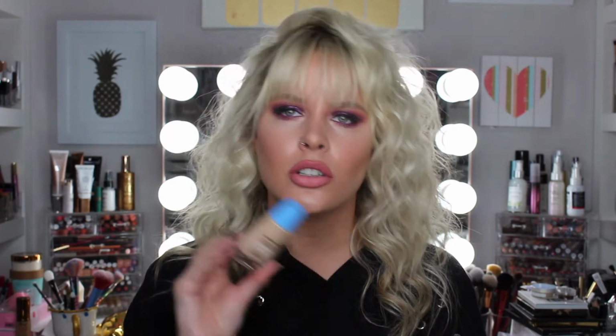I got the shade 525 Buff Beige. So we'll see. Is it full coverage? I don't even know. It says designed for oily skin to give a fresh, clean, shine-free face, which I am dry skin, so this will be interesting. Oil-free, unscented, won't clog pores, suitable for sensitive skin. So I'm excited to try this.